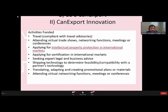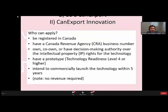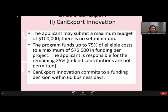Okay, so the other one called innovation is for pre-revenue companies. I don't want to go through all of them, but basically IP is covered, as well as, again, export activities for innovative companies that may be pre-revenue. So again, same thing, but you have to have a prototype and intend to commercially launch within 5 years. You don't need revenue. I mean, 5 years is a long time. Everyone intends to launch in 5 years, so that's sort of a given. You can submit 100K and you copay 25%. Government pays 75%.